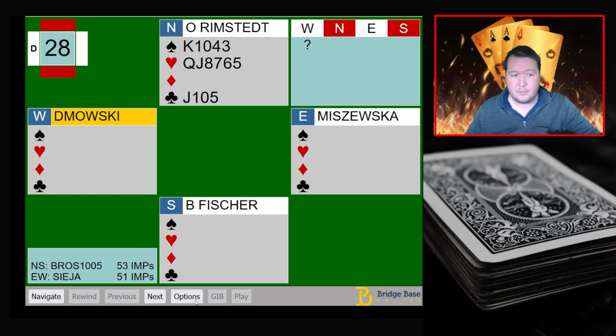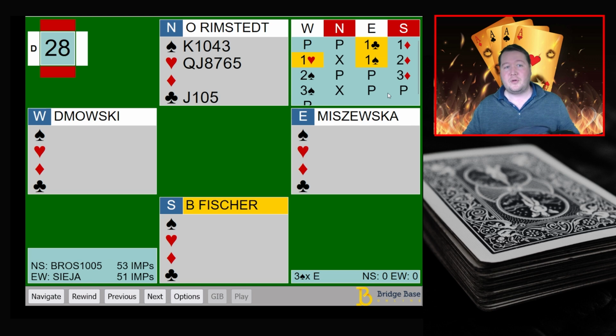At the other table, the auction went a bit more convoluted, but also ended in 3 spades. But this time it was doubled. So it went pass, pass, a club, which was a Polish club.